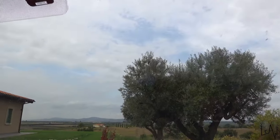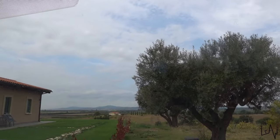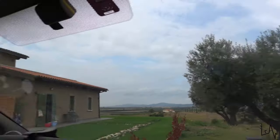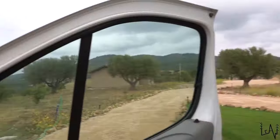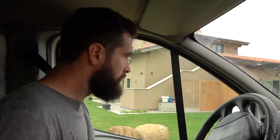Unfortunately, the weather, I think it's not on our side. It's not the best. They said till two days ago it was still summer and now... It's not. But hopefully it will not rain. The weather is changing. It's not summer anymore. It's autumn. Yes. Let's go.